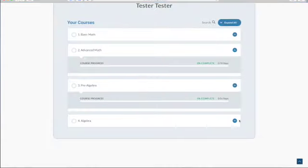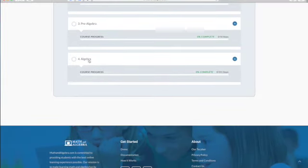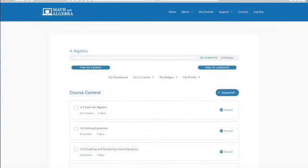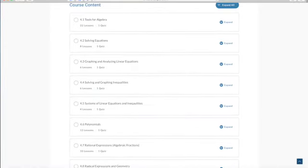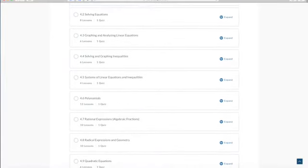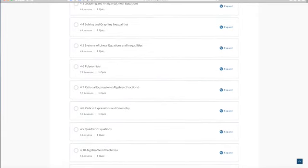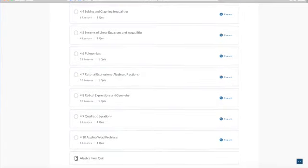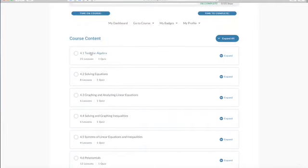And then of course there is algebra, and algebra has 101 steps, so algebra is the longest course that we have here. Again, it follows the same format though, where every lesson has a video. At the end of each section, there is a quiz, and at the end of the course, there is a quiz. So we've got tools for algebra, solving equations, graphing and analyzing linear equations, solving and graphing inequalities, systems of linear equations and inequalities, polynomials, rational expressions, radical expressions in geometry, quadratic equations, and algebra word problems, and of course our final quiz.